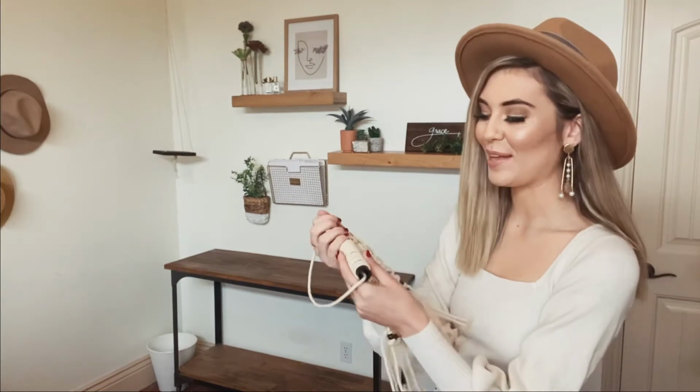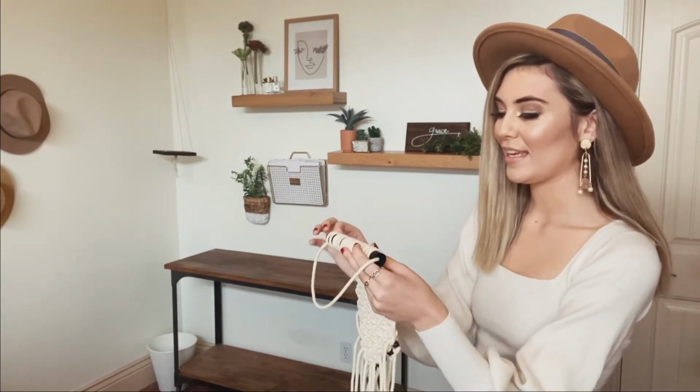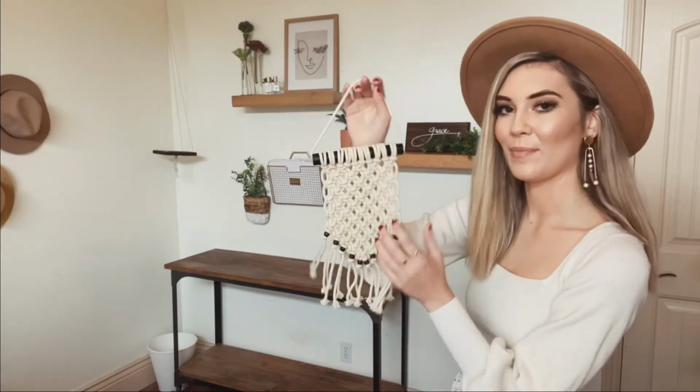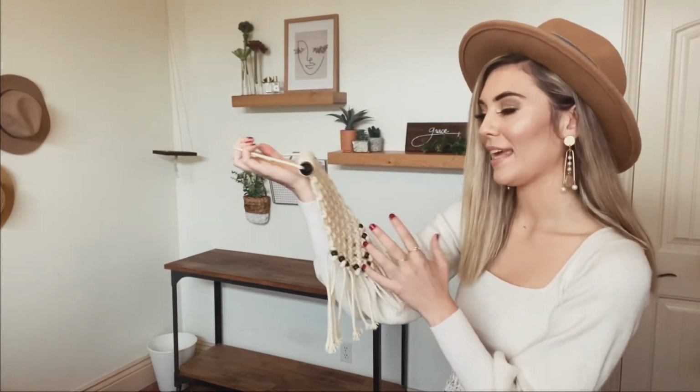So this item I love so much. I think this might have been from Etsy too. It's just a really cool macrame, I think that's what you call them. I think this just really ties into my bohemian style.